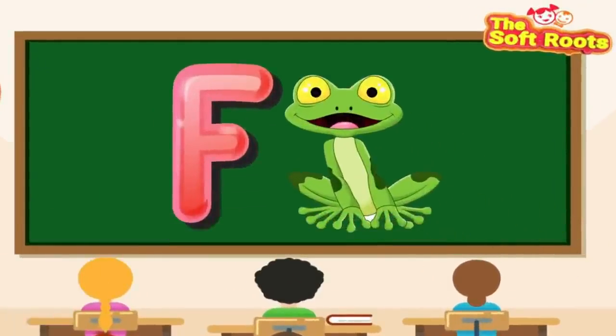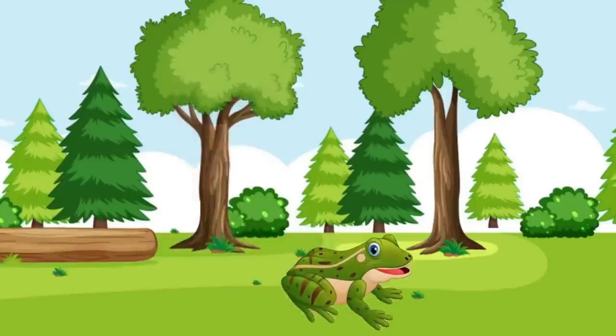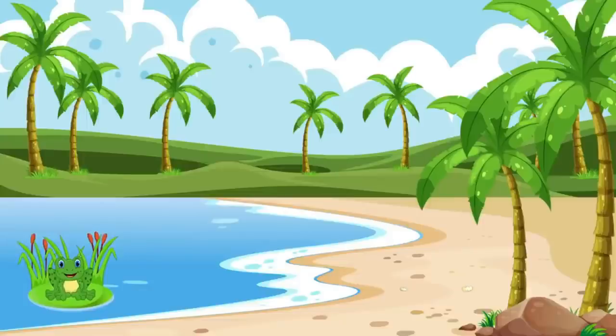F for frog. Freya is a little frog that lives in a forest. Freya can swim or even be on land, but Freya cannot fly.